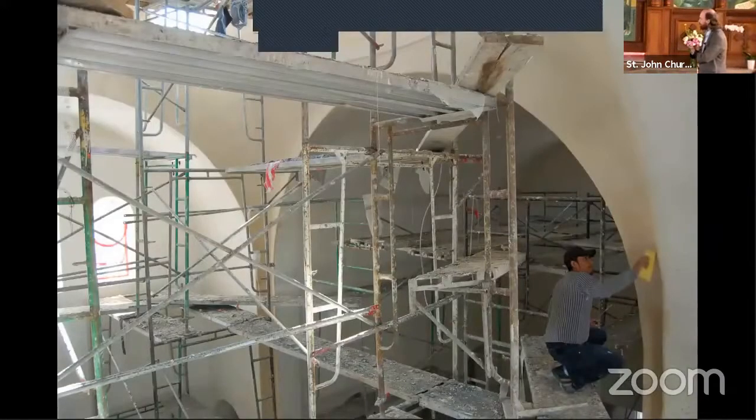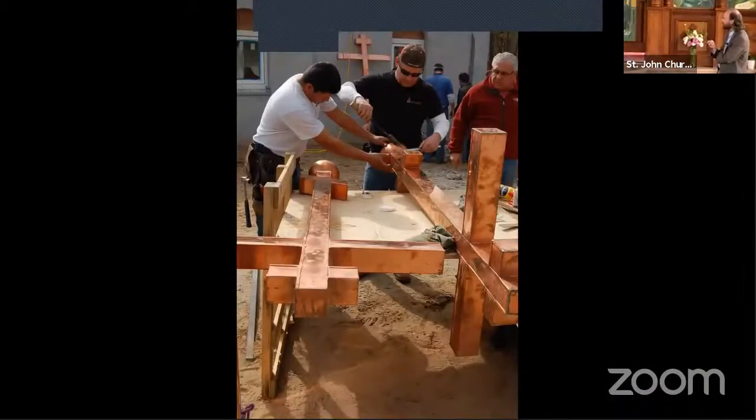And this is plastering the interior. There's no sheetrock in the building. It's all real lime plaster. And these are the roofers making the copper crosses for the roof.